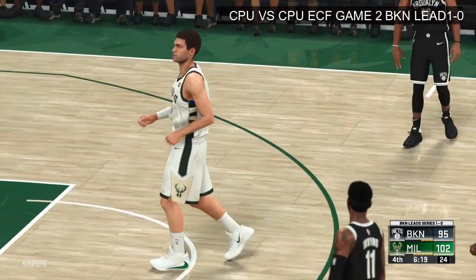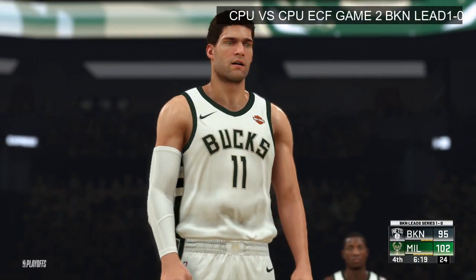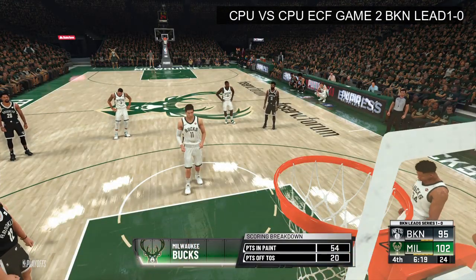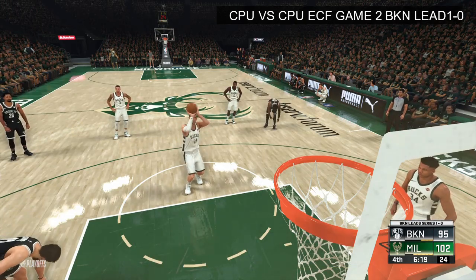Hey guys, what do you think about the offensive approach we've seen so far from Milwaukee? I like how they've taken the high percentage shot in the paint. In that first half, we saw them doing it, and they've continued to succeed as the game has worn on. Another factor here tonight has been the amount of points they've scored off turnovers.